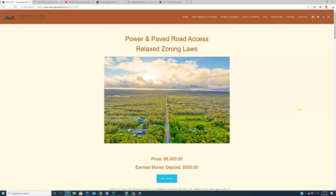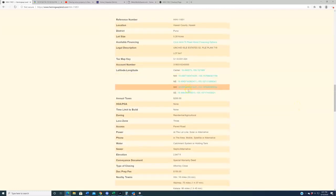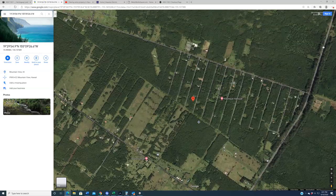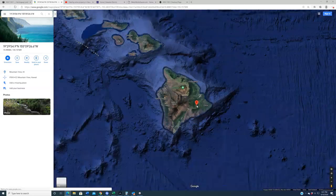Now, if we bring this up on a map, and of course we can do that by coming down here and clicking the GPS coordinates that are on all of our listing pages, it will bring this property up on Google Maps. So, the property sits right here, but before we get into specifics, let's pull back and talk about where this is on the island itself.